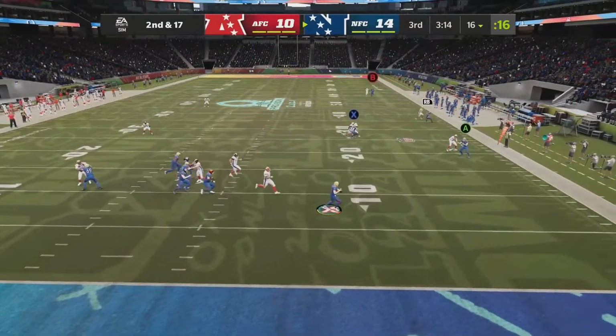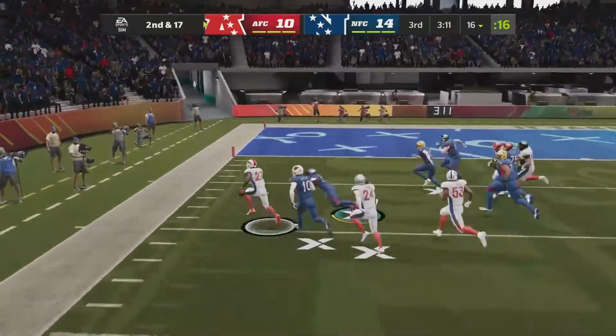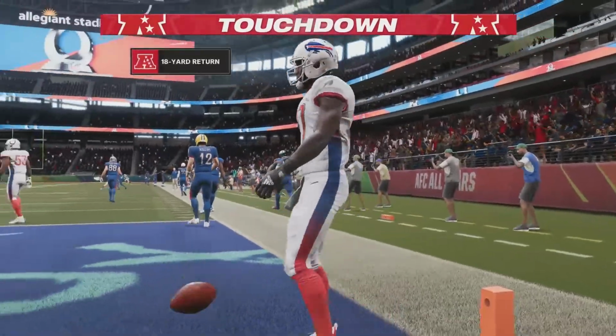Rodgers. Into a double team, and it's intercepted. Tre'Davious White with a pick. And he is going to score. It's a pick 6 and an AFC touchdown.